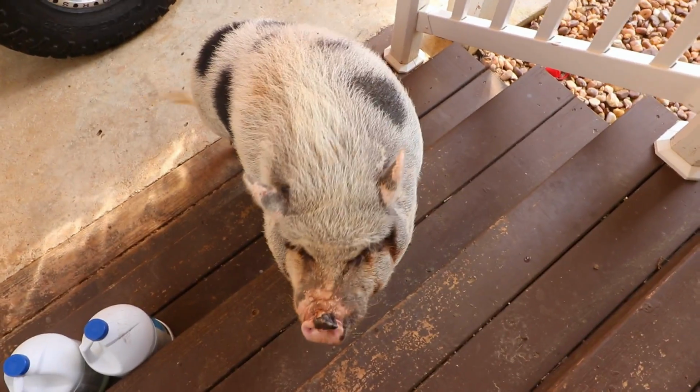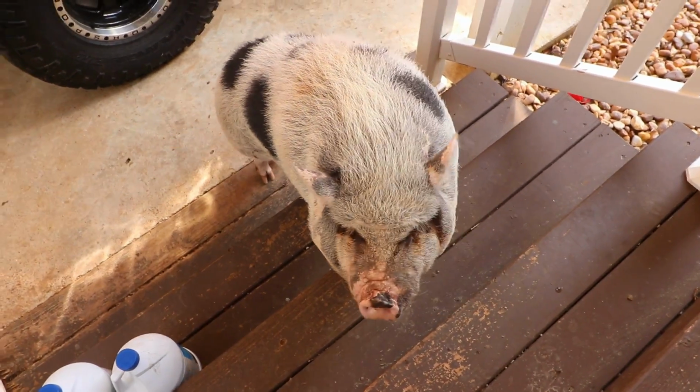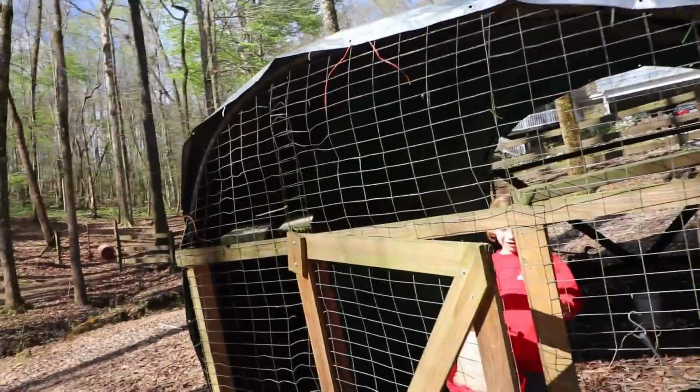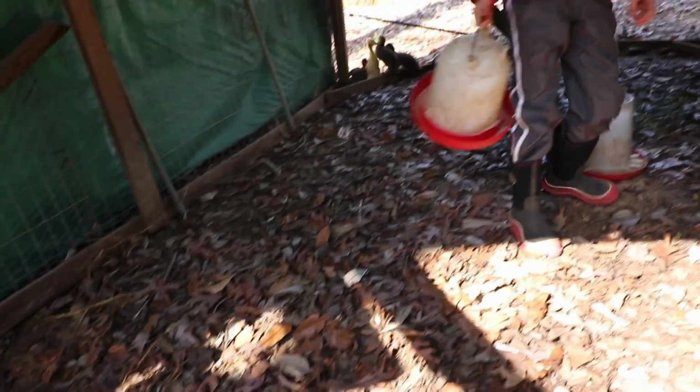Peachy, what's up, girl? You wanna help us do some chores? Let's go. We gotta get the ducklings. They break it off. What about the feed? It's okay? Halfway full. It's full? Halfway.